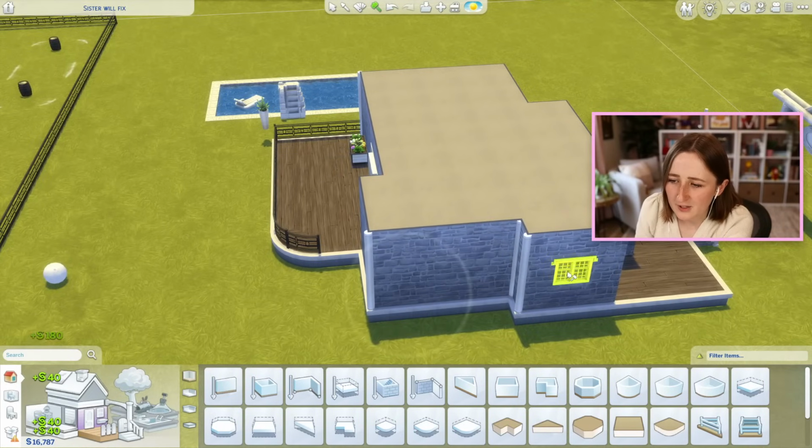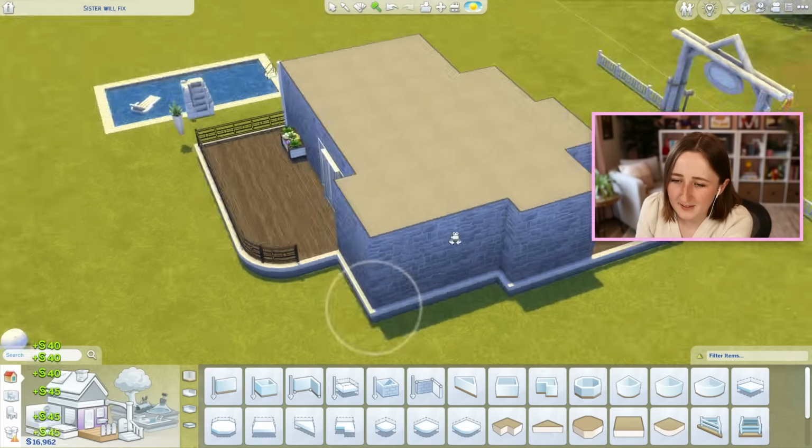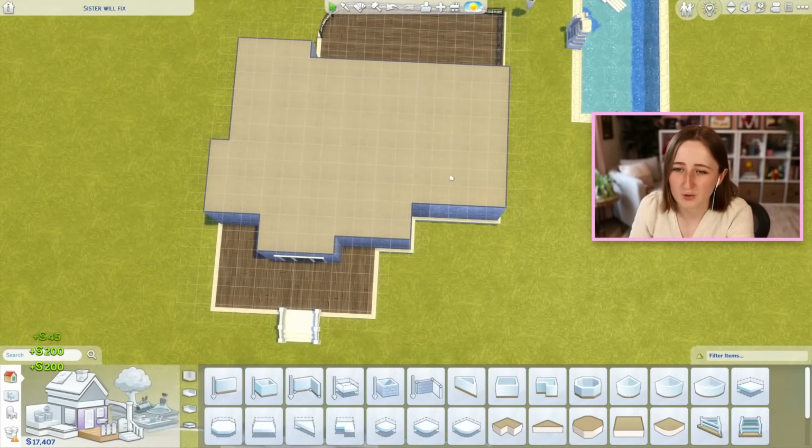I'm just gonna delete the windows too, because I might adjust the floor plan slightly. We'll try and keep the main general space here though.